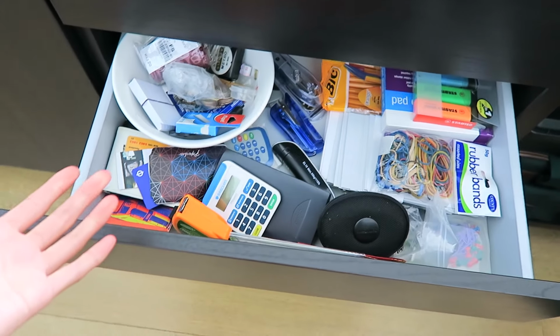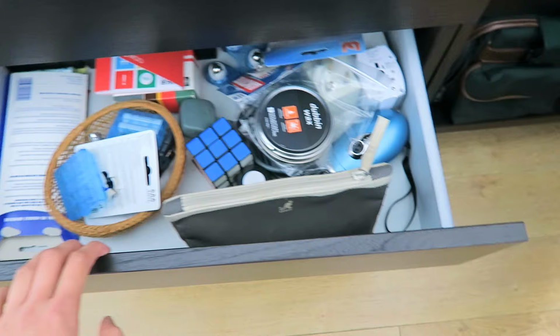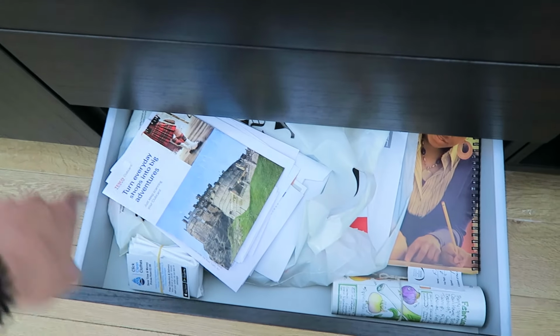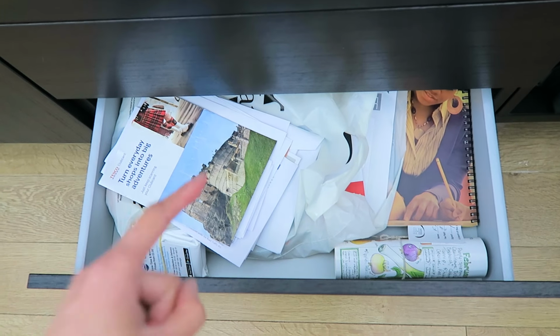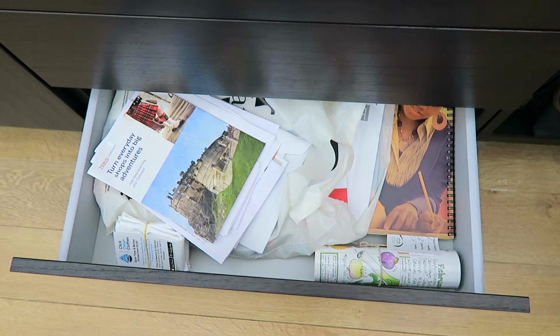So I showed you this drawer right at the start of the video. Then this is the 3rd drawer, again, in need of help. And then the last drawer, this here is essentially my shredding pile that I haven't shredded, not including yesterday's stuff, actually, that has been shredded, but this is old shredding stuff that needs to go.